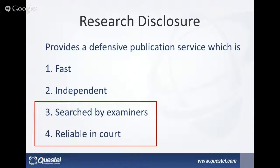So by reliable in court, I mean we print all of the defensive publications in paper and we distribute them to patent offices and public libraries in more than 100 countries. And by searched by examiners, there's several reasons why we're searched by examiners. We've been around for a long time. We're integrated into a lot of internal patent office systems at the USPTO, within EPOC.